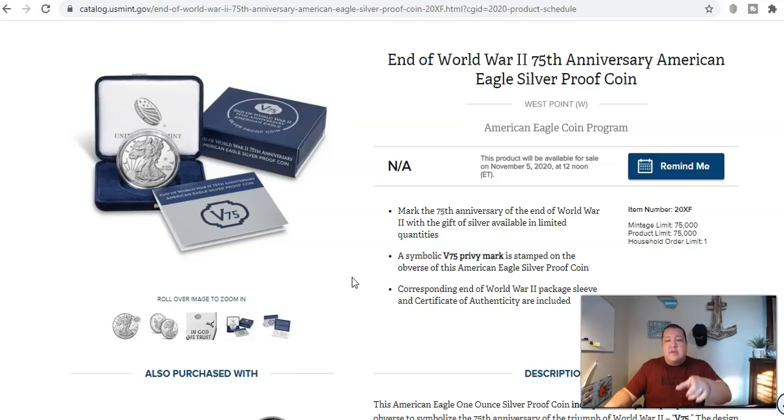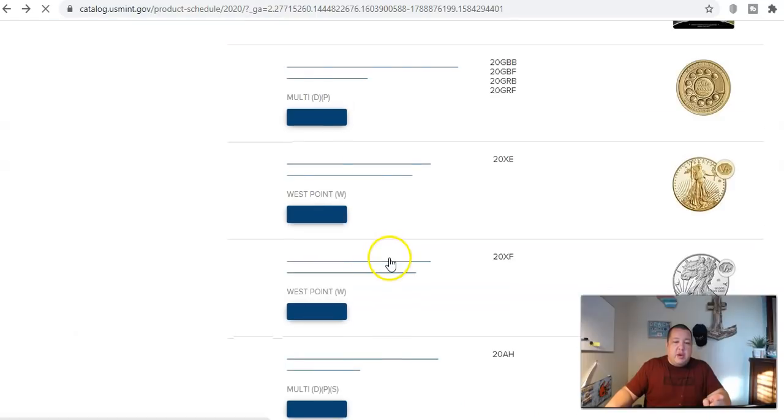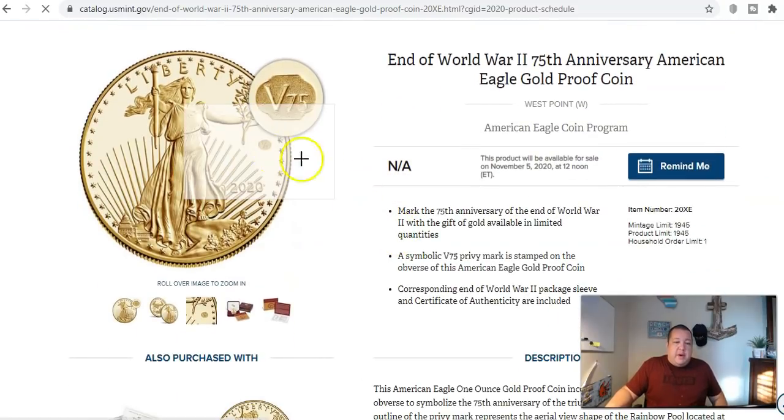All right, so that's the Silver Eagle with the 75,000 mintage limit. Let's go ahead and take a look at its bigger brother, the Gold Eagle with the same privy mark, V75. That's going to be right on the obverse right there. Of course, we got the beautiful St. Gaudens look of the coin.